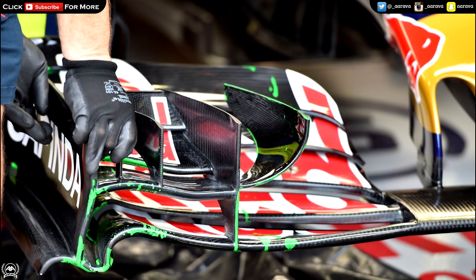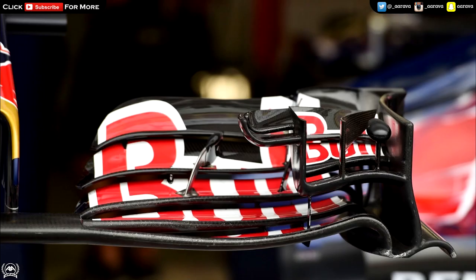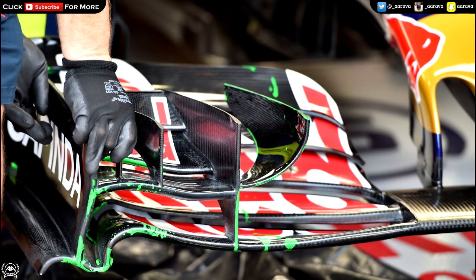If we look back at the old one, just look how dramatic a change that is. It just looks very apparent. You can't really get away from how much they're trying to affect that front wing. So I thought that was a very nice, interesting picture to look at.